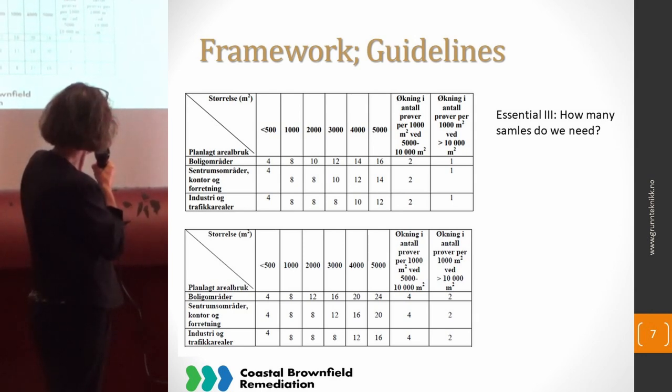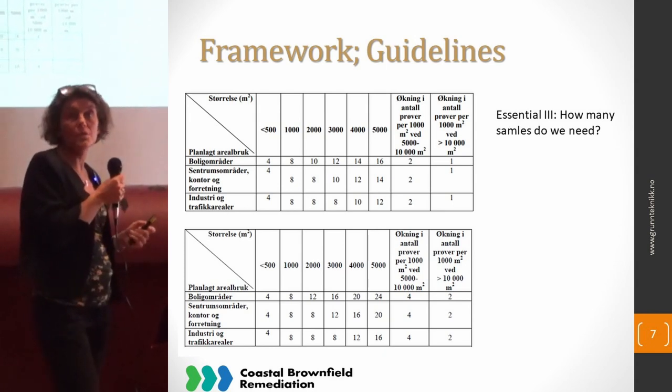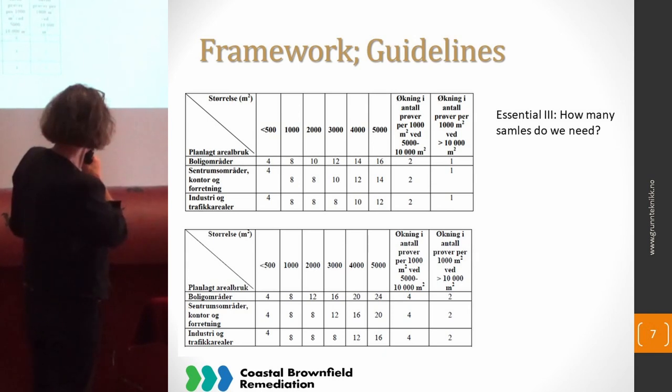And these are samples in the topsoil, but also as far down as you need to take samples to get control of the situation. If you have, for example, 5,000 square meters of site, then you have to have at least 16 samples if you're in a residential area, and at least 12 samples if you are in an industrial area. If you have more than 5,000, for each 1,000 extra square meters you have to have 2 more samples. So that means for 10,000 square meters, you need 26 samples.